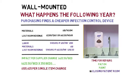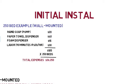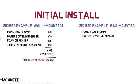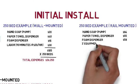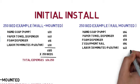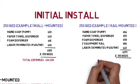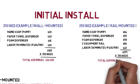Now let's take a look at a rail-mounted solution. Same example, 250 beds. You're going to have these same units installed. In addition to that, these units will have mounting plates, and there will be an equipment rail that's also added in. Overall, the total expense is $291 per room. Again, multiplied by the number of rooms we had, that creates a negative financial impact of $72,750.